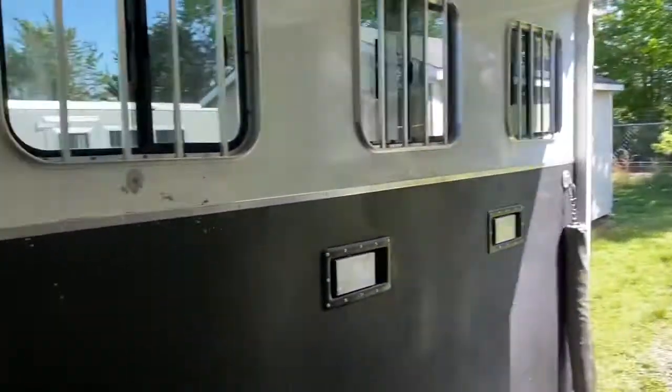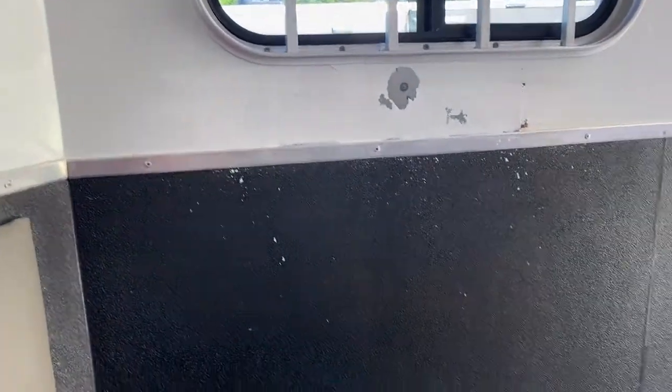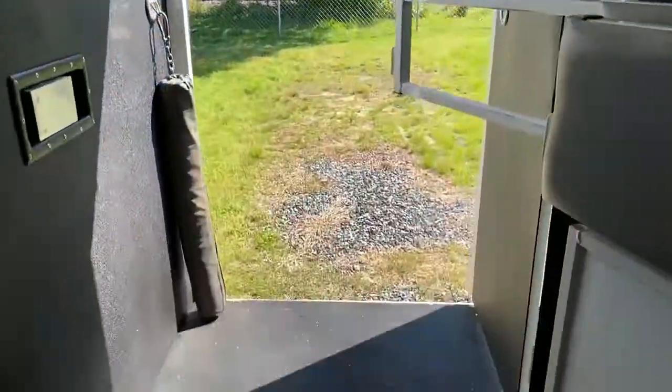Roof vent. Walk through door. Like I said, the padding's good everywhere else. There's a little bit of rub marks here on the wall. Looks like someone tried to paint a little bit. Looks like they stored something in here and maybe rubbed the wall. All in all, the horse box is in excellent shape.